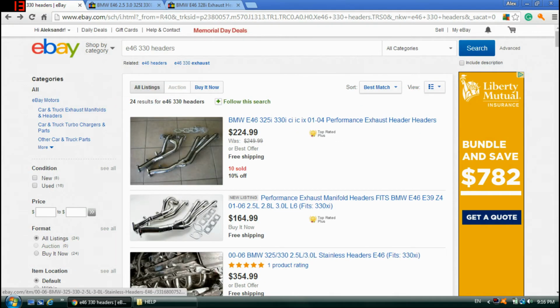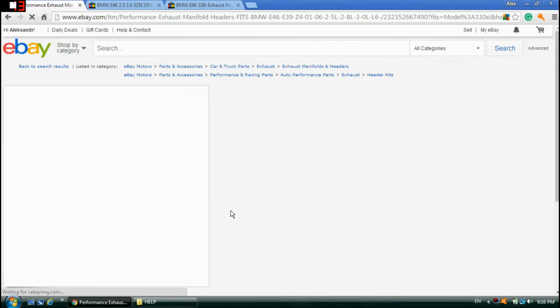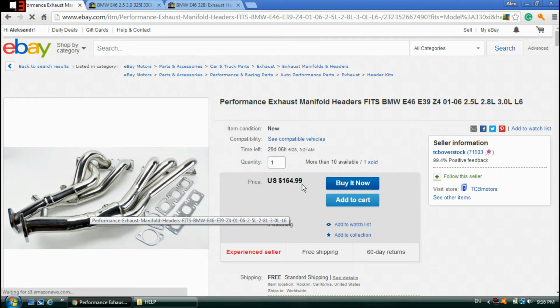Look at the headers. You can get a set of headers for $164.99, and if you do everything right, you might as well go this way, because if you make your headers fit, and make all the modifications for the sensors and everything else, for $164, your problem of check engine light due to low CAD efficiency or misfiring or any other things is gone forever. The car is in your possession. This is what I believe is the right way to go.